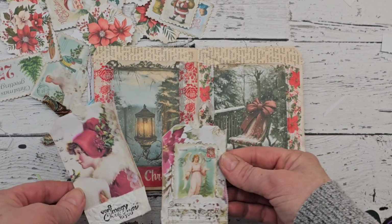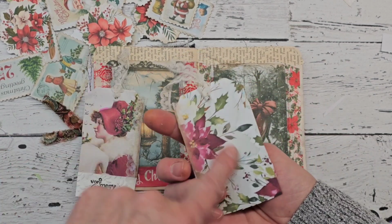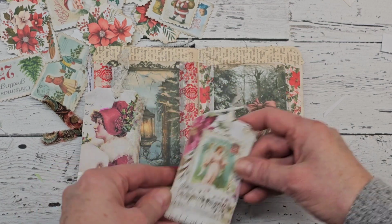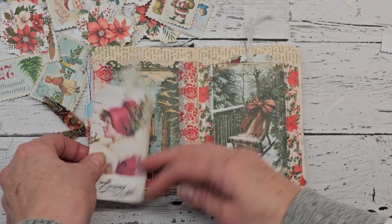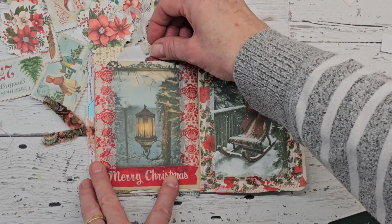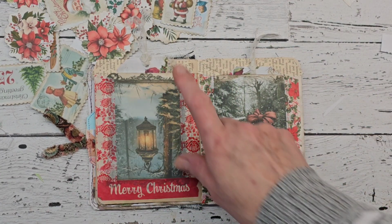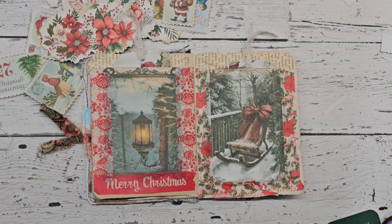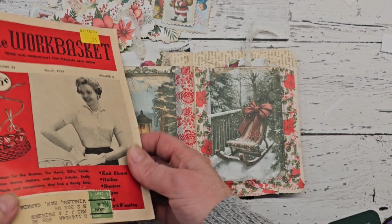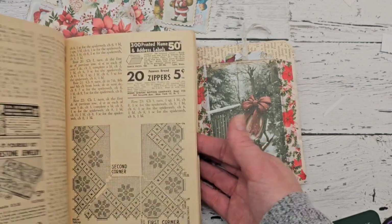Okay, so both of my tags are finished. You could always journal in the back here and add another paper in the back here to journal. I've got little pockets here for these little cards or tags. And then in the background here, I just added some vintage print from this little booklet that I thrifted at some point in time, just to cover up the white in the back.